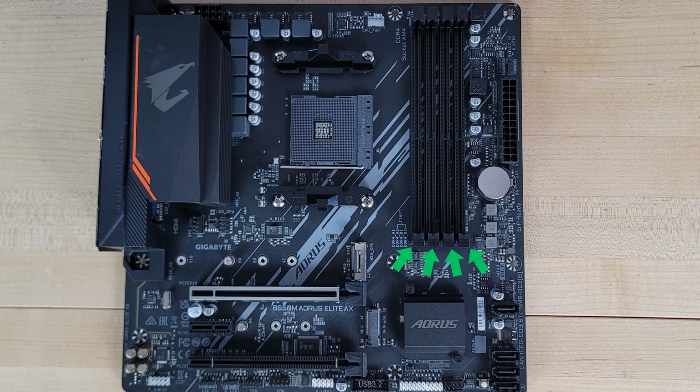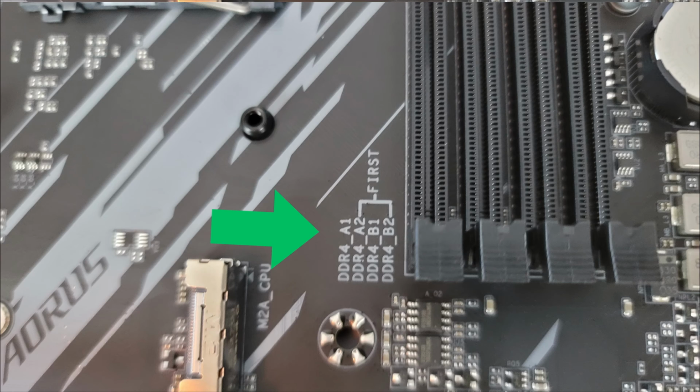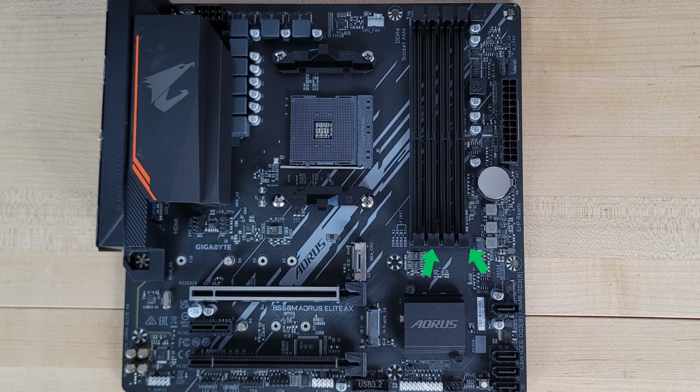Which slots should we use to install our memory in? Typically, you'll need to consult your motherboard's manual to see which slots you need to fill up first. However, this information is printed directly on our motherboard. You can see right here that it says to install our memory in slots A2 and B2 first. So that's the 2nd and 4th slots.